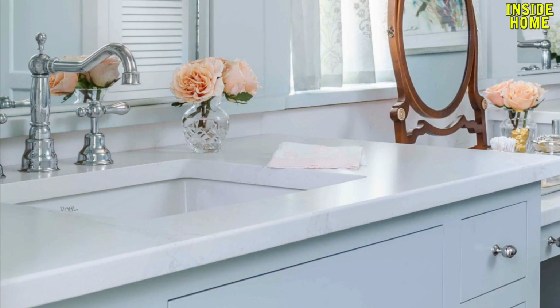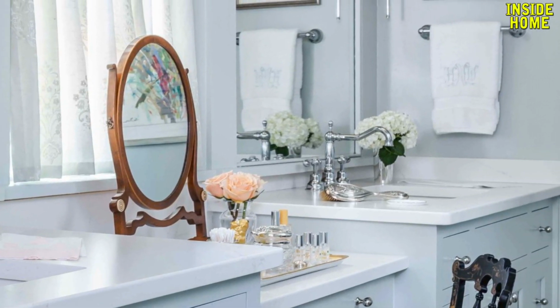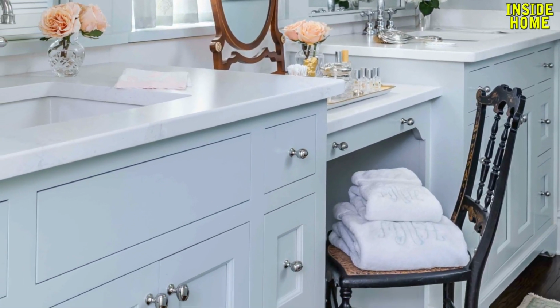This bathroom design exudes elegance and sophistication with its soft pastel blue cabinetry and clean white countertops. The vanity features a charming built-in dressing table with a vintage wooden mirror and a classic black chair for a timeless touch.